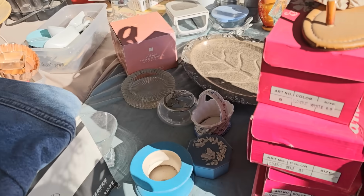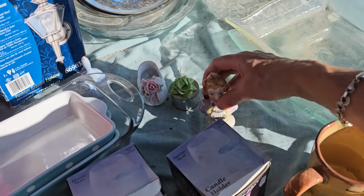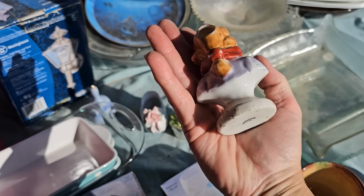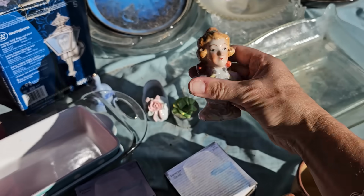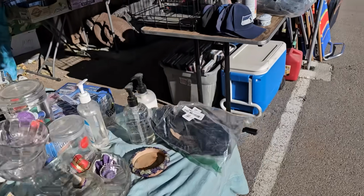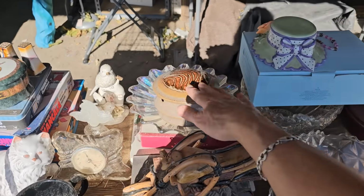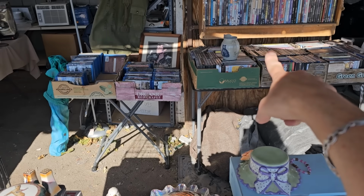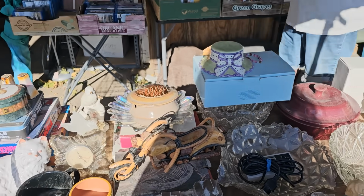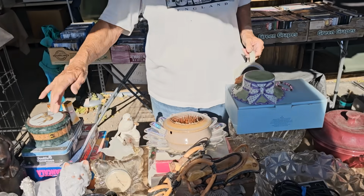So let's go over here and see what my pile is looking like. Look at this fella. That is hand painted in Japan. All right, let's see what we've got. We've got our trinket box here, and this one. We've got our little jug over there. What else did I have? We got the bird. You had this, and this.